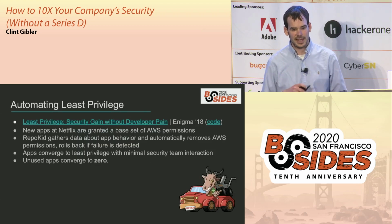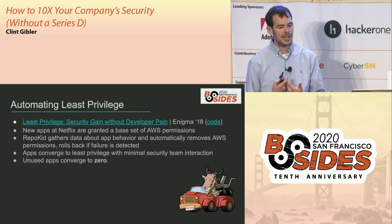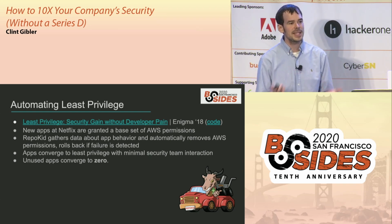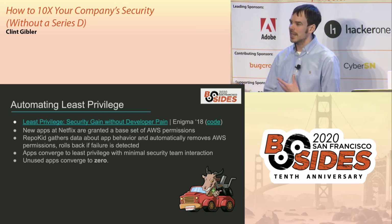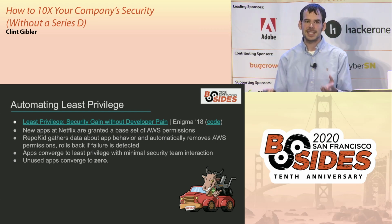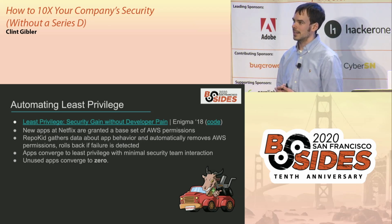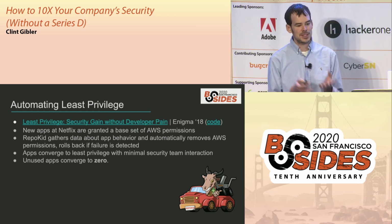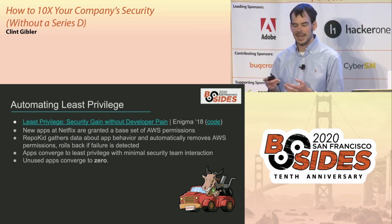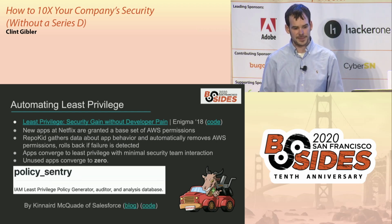So the first thing is one of my favorite tools and ideas by Travis of Netflix. When you create a new service at Netflix, it's given a base set of permissions. And then essentially what RepoKit does is it watches how it behaves over time. And then if it doesn't need permissions it's given, it just takes them away and then watches if the app starts failing. So basically, without talking to the security team, every app is gradually converging to least privilege, and apps that don't need any permissions converge to 0. So this is pretty awesome.